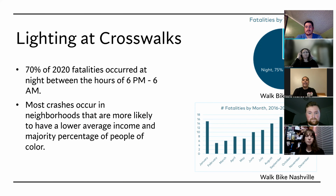So lighting plays a key role in providing safety to pedestrians. In 2020, most of Nashville's pedestrian fatalities occurred at night between the hours of 6 p.m. and 6 a.m. Many of those fatalities also occur during months in which the days are shorter, such as December or January. They also tend to occur in low-income neighborhoods or neighborhoods that are majority people of color.